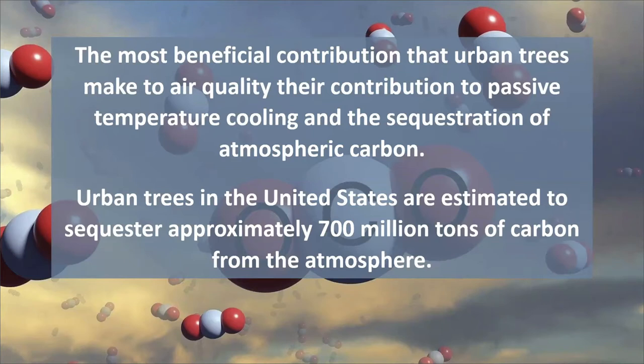However, the most beneficial contribution that urban street trees make to air quality is their contribution to passive temperature cooling and the sequestration of atmospheric carbon. It's estimated that urban street trees in the United States sequester approximately 700 million tons of carbon from the atmosphere.